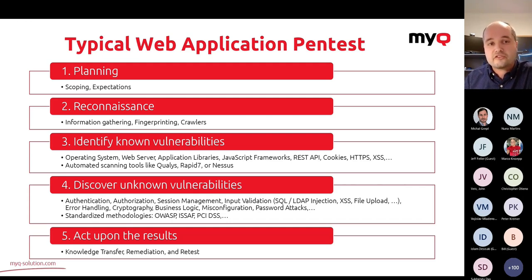Then the second phase of any pen testing attack or simulation would be a reconnaissance phase. So we always need to discover what the properties of the applications are, what endpoints the application uses, what technologies are used to develop and to run, to host that specific application.